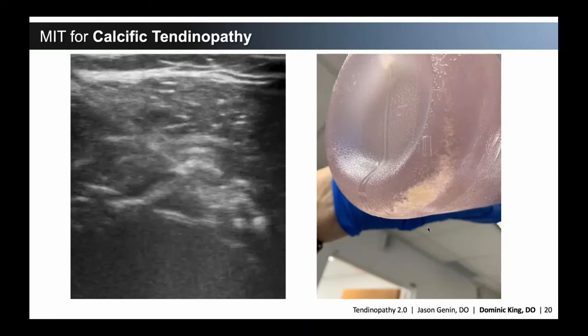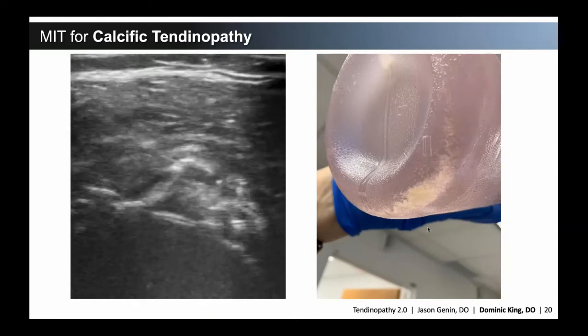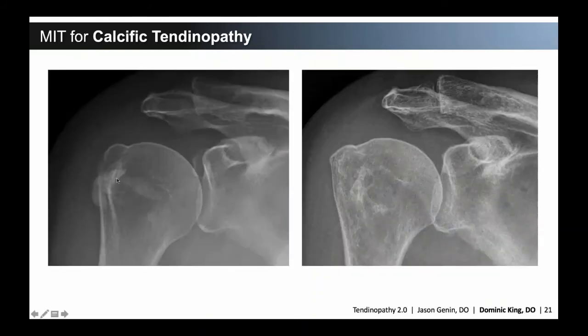Immediately after the procedure, we'll go get an x-ray. On the left, you'll see the pre-procedural x-rays. You see this large calcium deposit that actually wraps all the way around the subscap and over into the biceps groove. And over here, complete resolution of it. Not a piece of it is left.